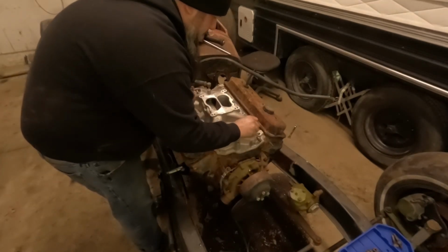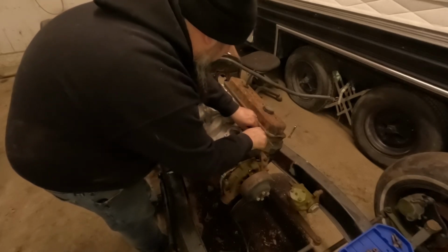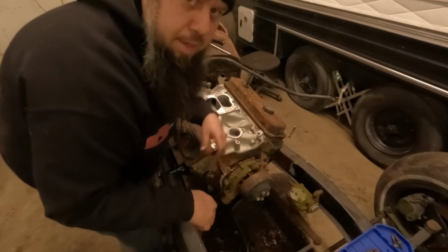I cleaned up all these threads, for one reason, because they were nasty and they were hard to thread in anyways, but that'll help us get a better torque reading when we go to torque these down.